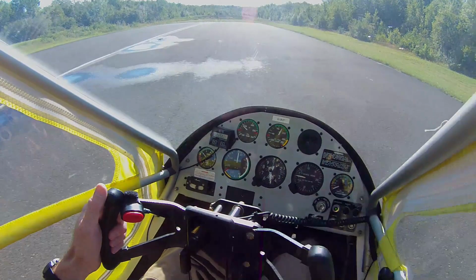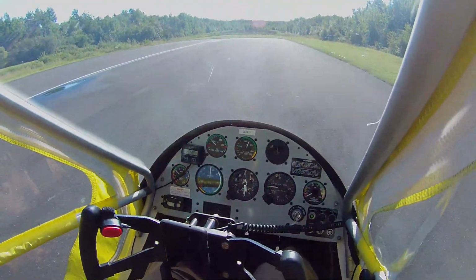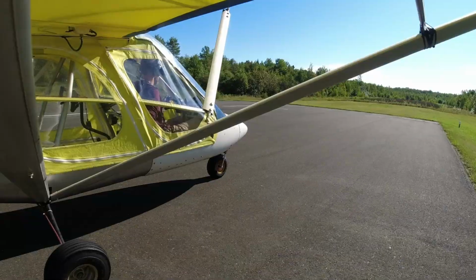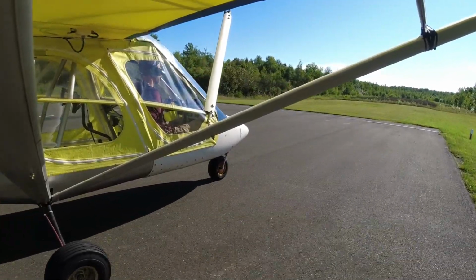Oil pressure gauge. That's another brand new one. That's the fourth one I've put in now, so I'm pretty sure we're going with the mechanical gauge. Everything else seems to be working good, though.